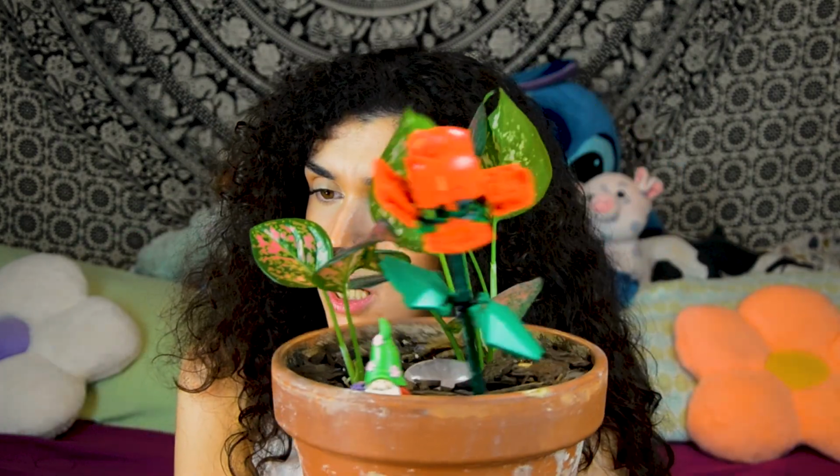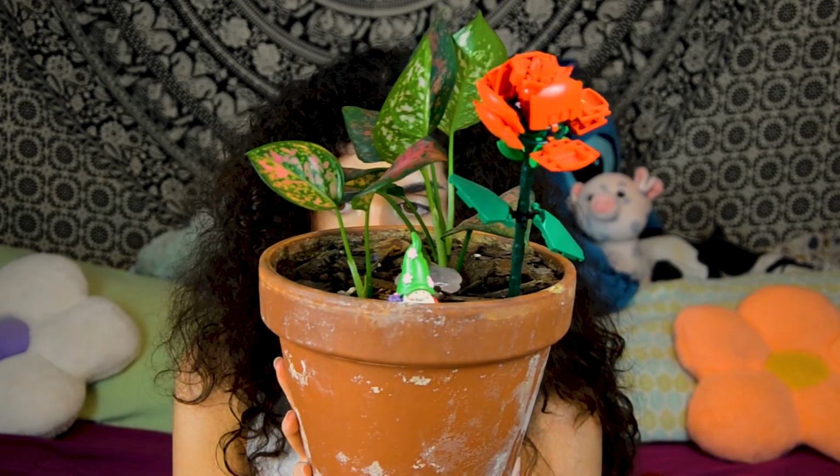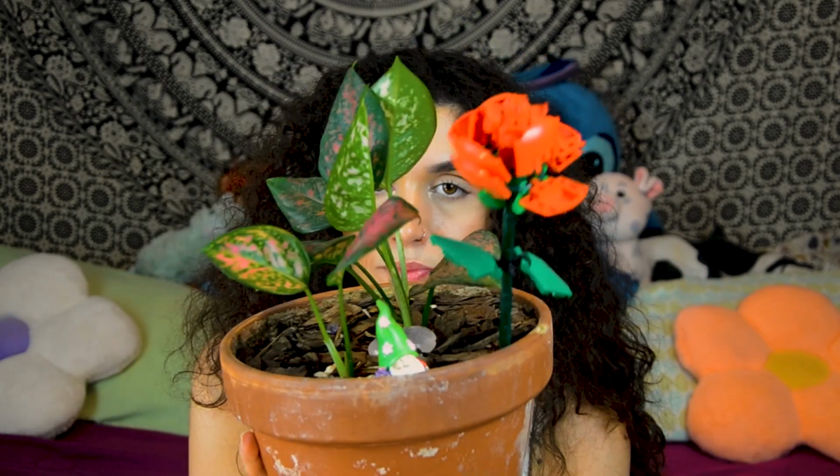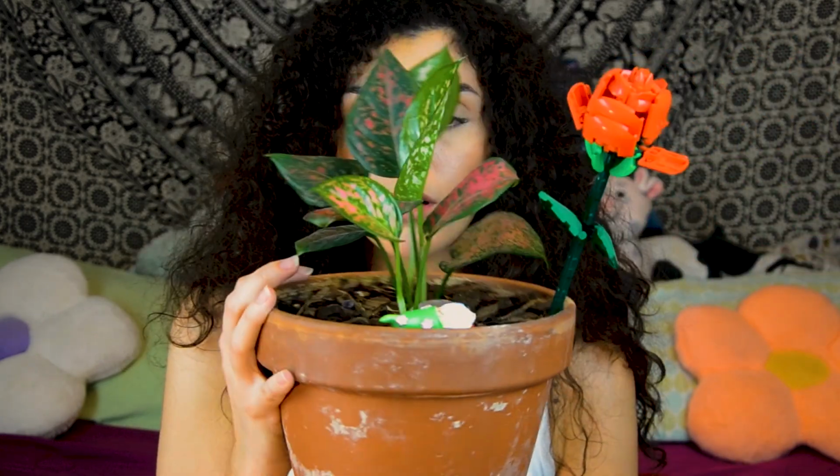Oh my God. And then this one, Forest, but I don't really know if that's her permanent name. I just be naming them sometimes, or like I have this app that names them for me. So she's real pretty. I love the pink leaves on her. I love the pink. I love pink plants. I'm obsessed with pink plants.